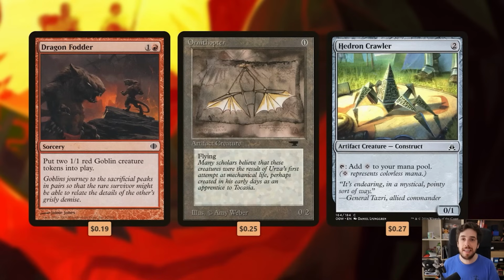So step 1 is we get creatures on the battlefield. We do this a couple different ways, actually. So step number 1, most obvious way, is making tokens. A 2-drop like Dragon Father comes with 2 creatures. That's just good mana efficiency. Ornithopter is another way. It's a 0-drop that puts down a creature. That's incredibly mana efficient to get our creatures on the battlefield, our creature count up.